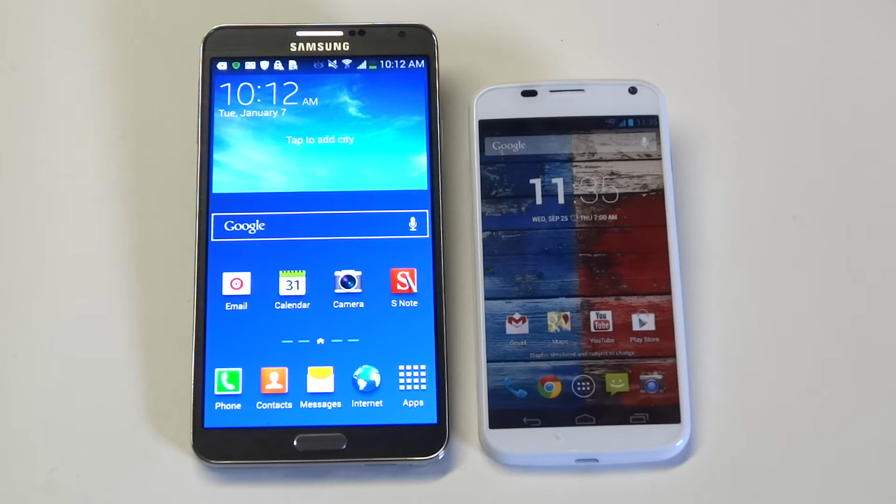The Note 3 is going to be a bit heavier than the Motorola Moto X, but it is a lot larger. So anyways, the Samsung Galaxy Note 3 is going to weigh close to 6 ounces, and it's got a display of 5.7 inches, and the Motorola Moto X is going to weigh about 4.6 ounces and has a 4.7 inch screen. So the Note 3 is obviously going to be heavier because it's a bigger phone.